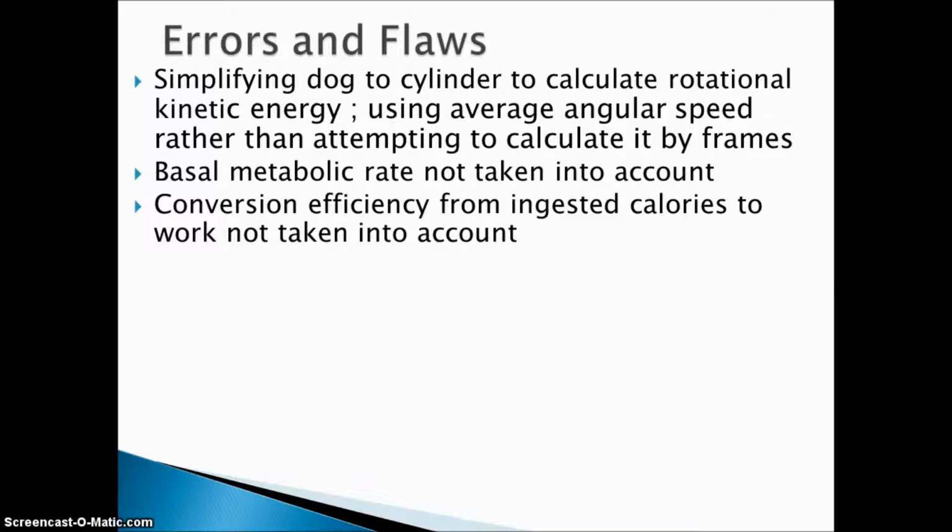I searched for a conversion efficiency factor to account for efficiency of conversion from ingested calories into energy for work, but I couldn't find one. It is possible that the marshmallow will be largely excreted as waste rather than becoming energy for work. There are other pathways it could also follow, like being stored into fat reserves.